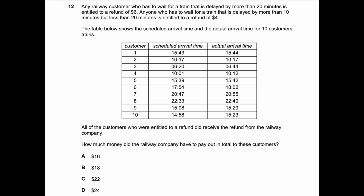Customer 5, 3 minutes late, equals $0 refund. Customer 6, 8 minutes late, equals $0 refund. Customer 7, 8 minutes late, equals $0 refund. Customer 8, 7 minutes late, equals $0 refund. Customer 9, 21 minutes late, equals $6 refund. Customer 10, 25 minutes late, equals $6 refund.